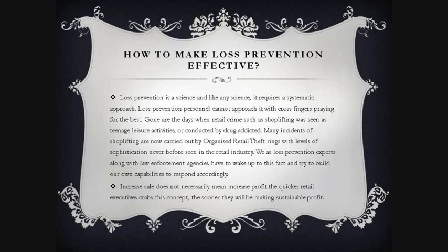Loss prevention is a science, and like any science, it requires a systematic approach. Loss prevention personnel cannot approach it with crossed fingers, praying for the best. Gone are the days when retail crime such as shoplifting was seen as a teenage leisure activity, or conducted by the drug-addicted. Many incidents of shoplifting are now carried out by organized retail theft rings with levels of sophistication never before seen in the retail industry. We as loss prevention experts, along with law enforcement agencies, have to wake up to this fact and try to build our own capabilities to respond accordingly.